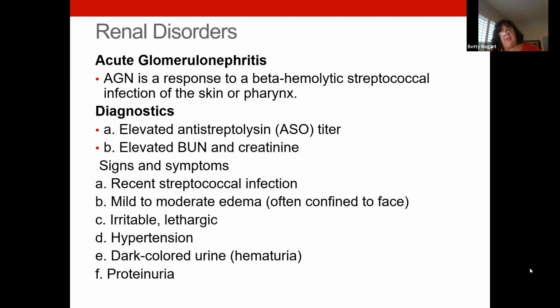Okay, renal disorders. We're getting there, guys. A lot of information. Acute glomerulonephritis. This is caused when all of a sudden you stop urinating and then you have this dark tea-colored urine, bloody brown, hypertension, and you're swollen up all over. It's due to a strep infection that was not treated completely. And all of these things are reversible. It's usually when they start seeing the edema and they're not urinating that these parents bring these children in.